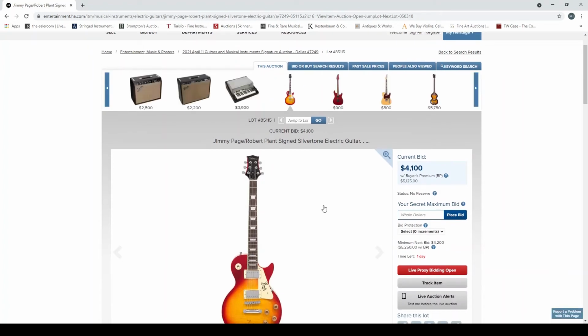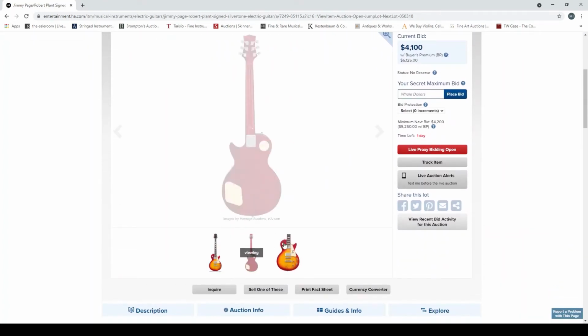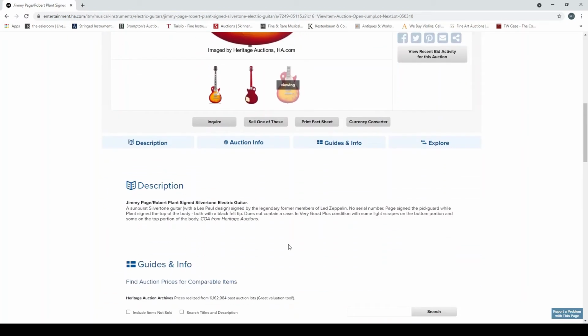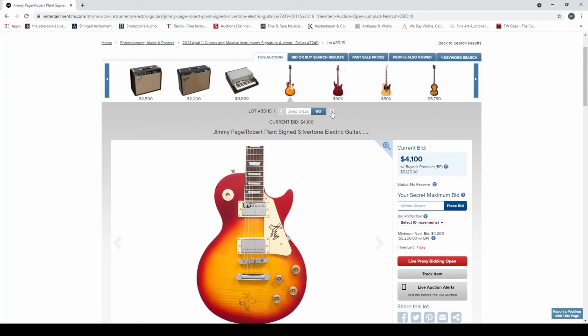Jimmy Page Robert Plant signed Silvertone electric guitar. Let's just read a bit about this. Sunburst Silvertone guitar with a Les Paul design, signed by the legendary former members of Led Zeppelin. No serial number. Page signed the pickguard while Plant signed the top of the body, both with a black felt tip. Does not contain a case. In very good condition, plus some light scratches on the bottom portion and some on the top portion of the body. Okay.